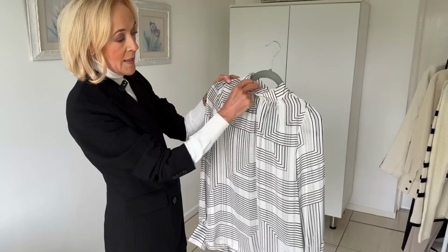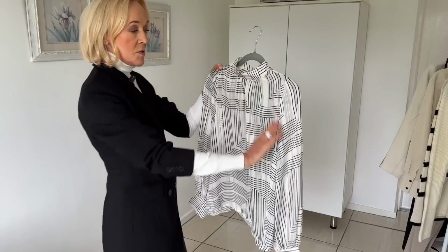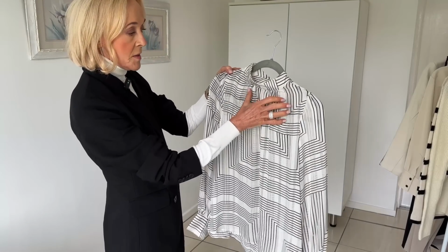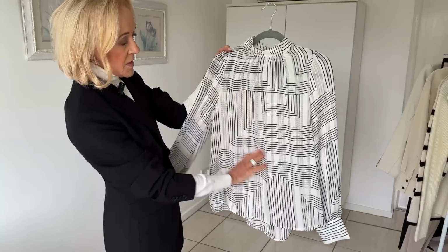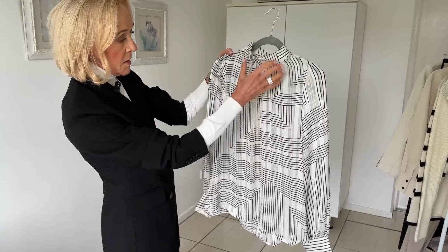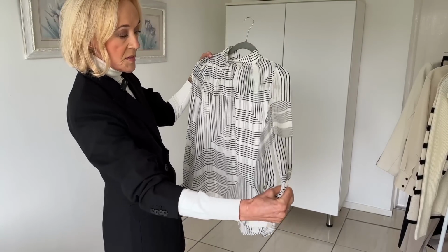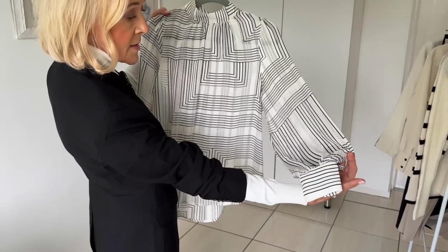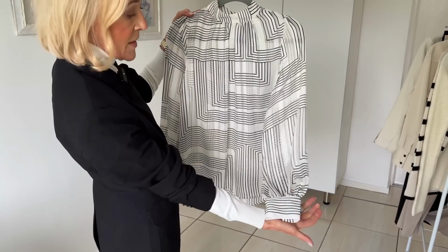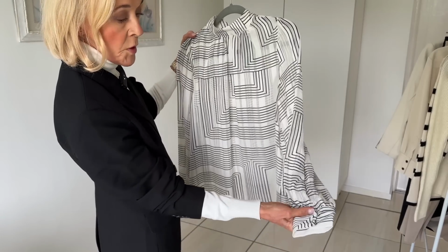You've got a gathered neckline here, so all the attention is focused around here. You've then got this gather that falls out into this almost geometric pattern, but just falls away. You then have this beautiful blouson sleeve. Just look at that. Absolutely beautiful. That is then captured in that pleating detail at the bottom.